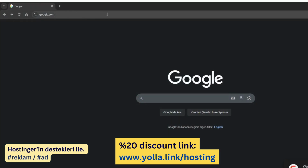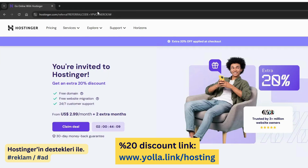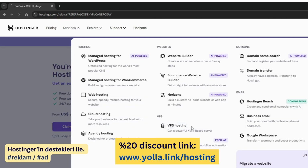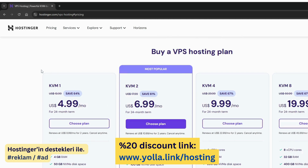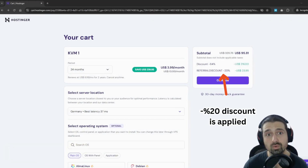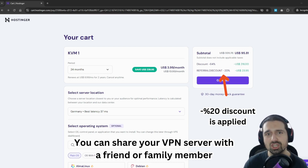Okay, so I visit the discount Hostinger link I've provided to you. Then I go to Services, click on VPS Hosting, then click on the Choose Your Plan button and select the cheapest VPS. So by visiting the discount link, I'll get a private VPS server for less than $4, and I can share this VPN with a friend or family member so that we each pay less than $2.